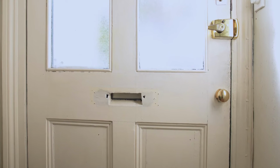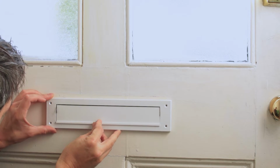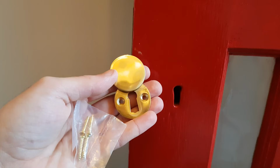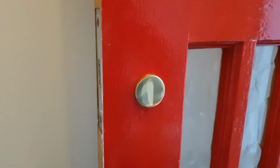And you can also draft-proof your letterbox, again for less than a tenner. Place the seal over your letterbox, mark its position and screw it on. Finally, don't forget about keyholes. From just a few pounds, these screw on with a metal disc cover to close the gap.